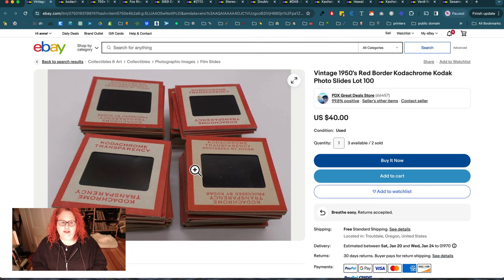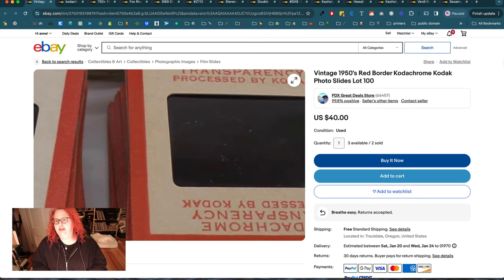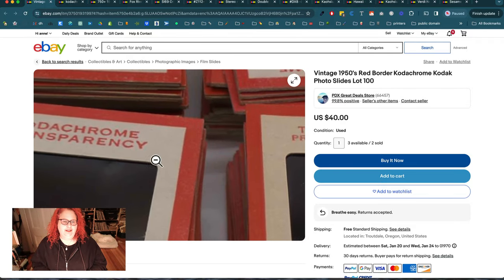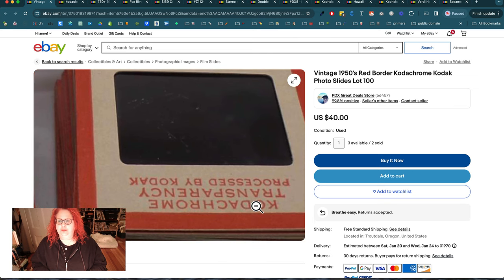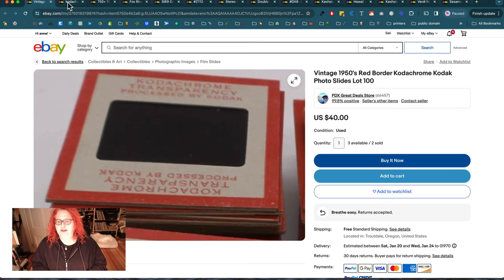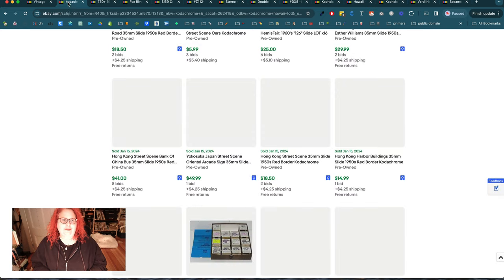So this is literally what they look like, and we'll look at what they can contain. Look at this person, just selling these for $40 without showing you anything about what's on them, just on the basis of them being 100 red border Kodachromes. That's cool. They've sold two, they have three available.